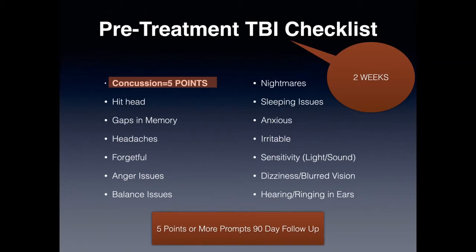So if we look at the symptoms that are in front of us, you get 1 point for every one of these. If you hit your head, there's gaps in memory, headaches, forgetfulness, and you need five or more points to generate a 90-day follow-up. If a person has a concussion, then by definition, a concussion is a mild traumatic brain injury. The person has a TBI if they suffer a concussion.